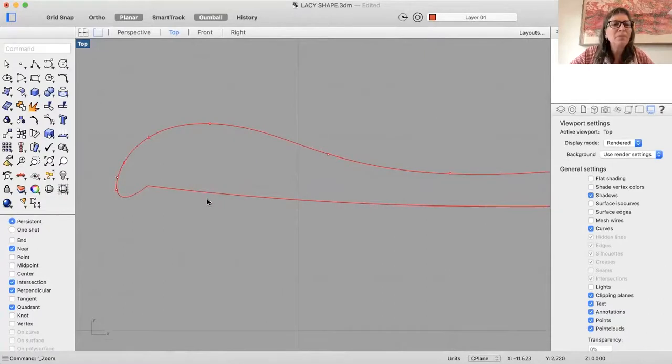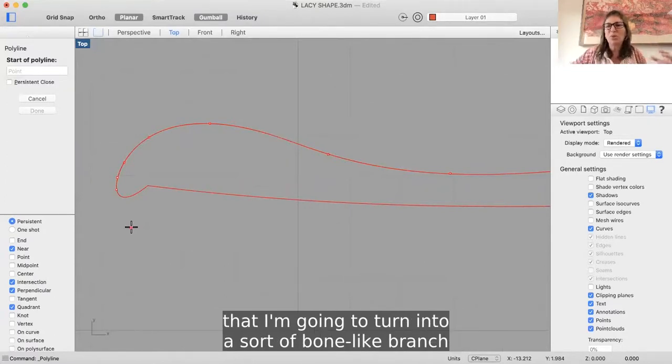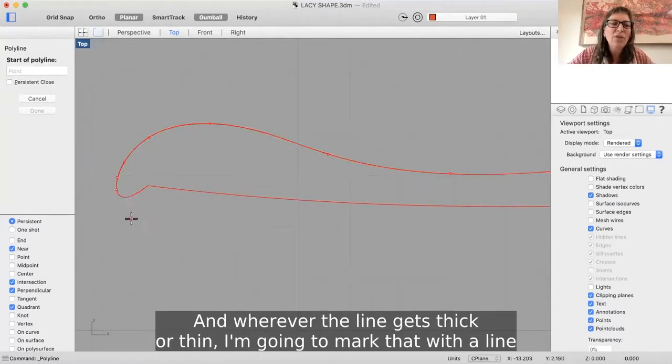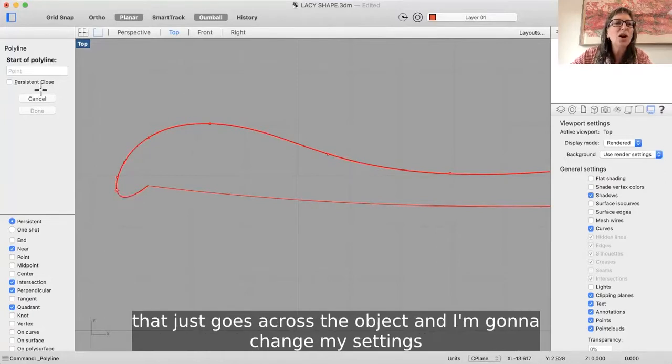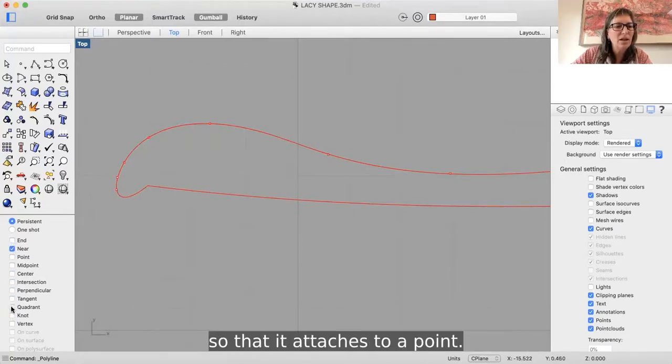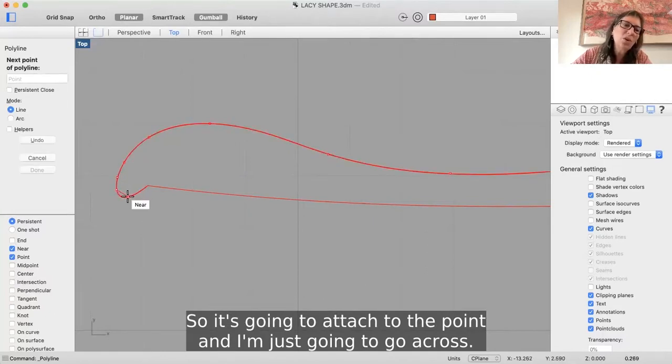So I'm going to zoom in, and I'm going to start off just by looking at my line here that I'm going to turn into a sort of bone-like branch or something along those lines. And wherever the line gets thick or thin, I'm going to mark that with a line that just goes across the object. And I'm going to change my settings so that it attaches to a point. Okay, so it's going to attach to the point, and I'm just going to go across.